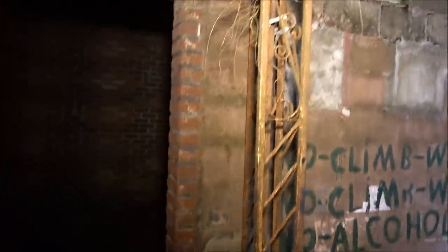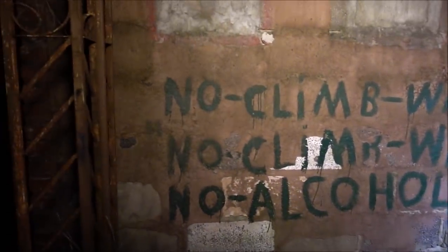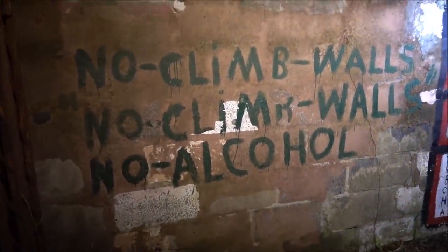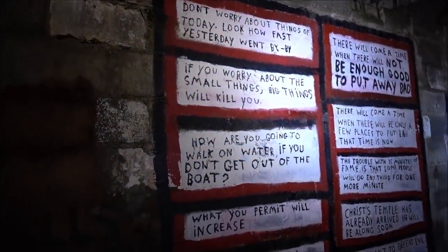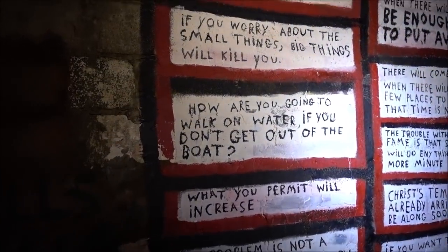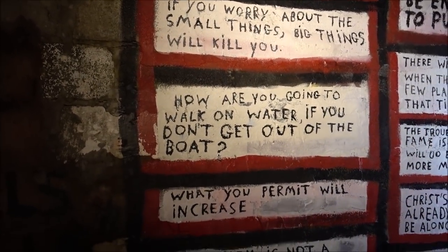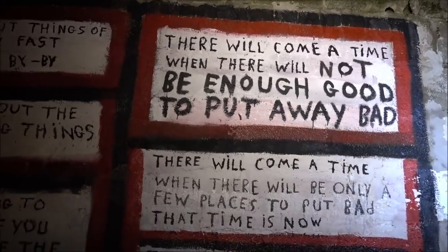This really is... Look at this old trellis or whatever you want to call that right there. No climb walls, no alcohol. Okay. Huh, look at his little quotes that he has on the wall. If you worry about the small things, big things will kill you. How are you going to walk on water if you don't get out of the boat? Oh, there's some neat little sayings here, that's for sure. There's some more right here.